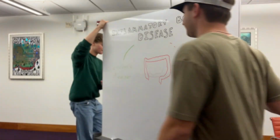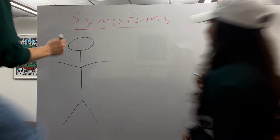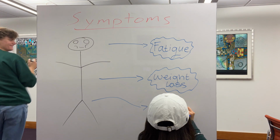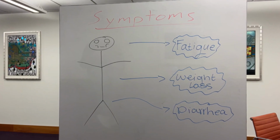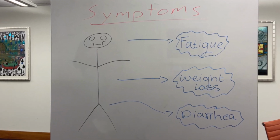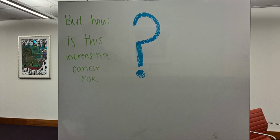Individuals with IBD often endure symptoms such as abdominal pain, persistent diarrhea, fatigue, and weight loss. The condition primarily targets the colon and small intestine, affecting millions worldwide. Beyond the daily challenges, IBD also raises the risk of developing certain cancers. This leads us to think, how exactly does IBD raise cancer risk?